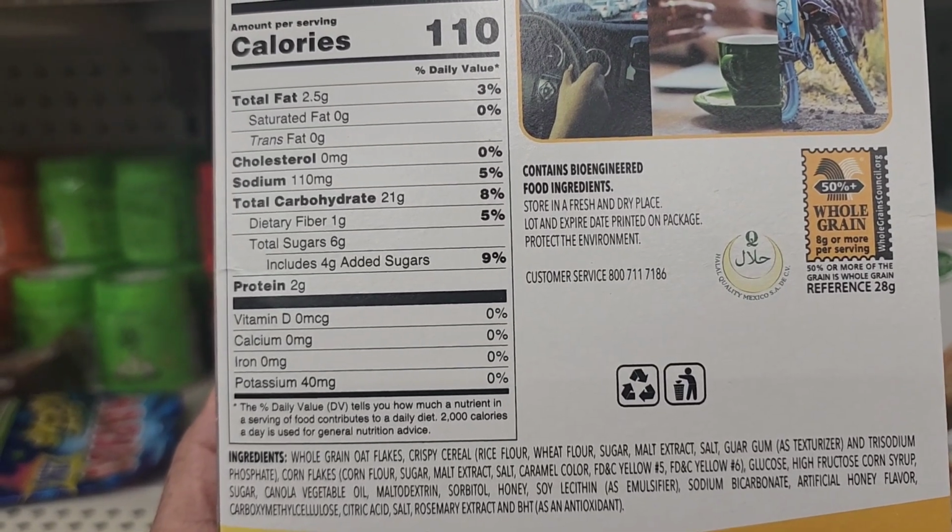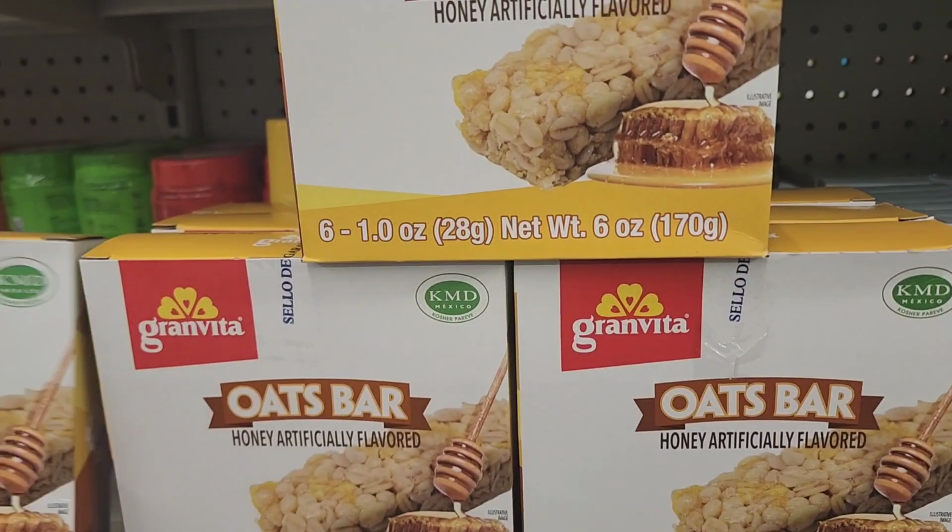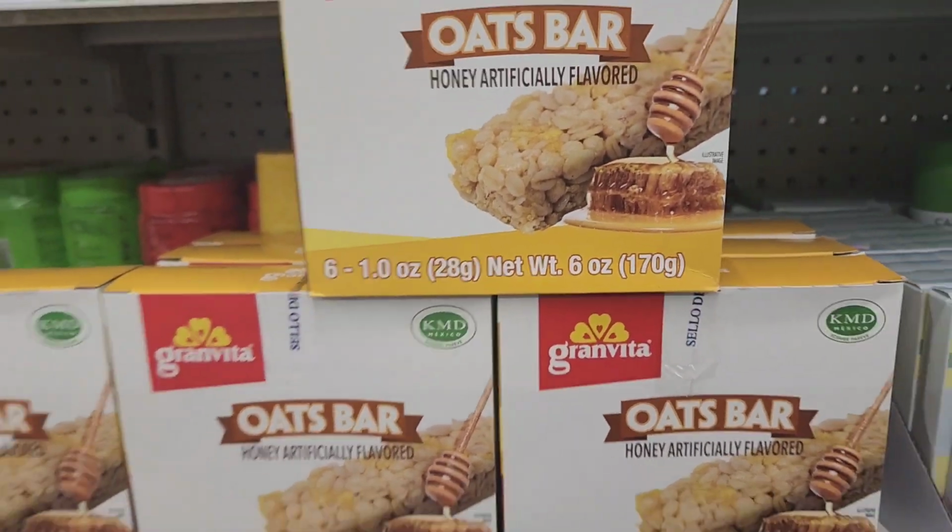Contains bioengineered food ingredients. Oh boy. No, no, no. Bioengineered food, that's what it is.